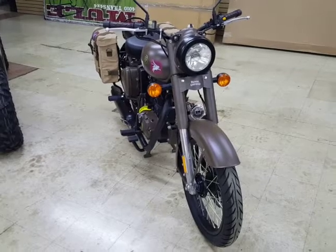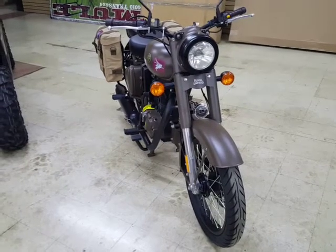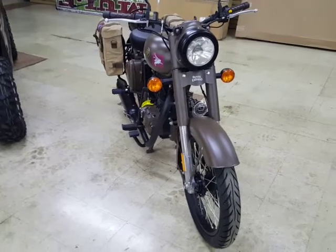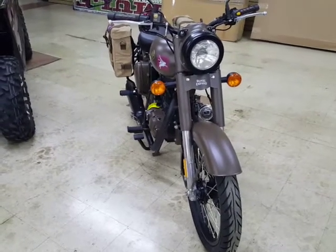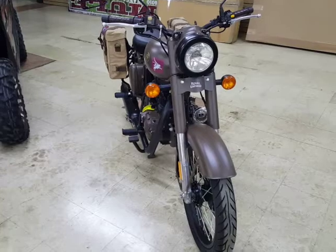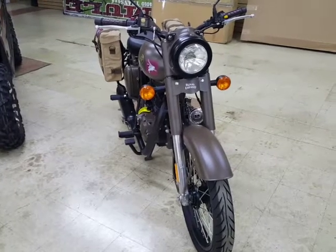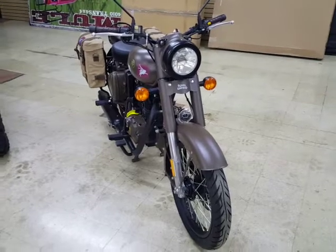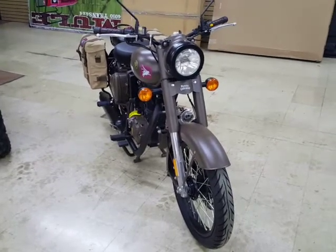Just uncrated a great new machine here and I wanted to give you guys a preview of it. It is the Royal Enfield Pegasus. The Pegasus is based on the Flying Flea that the British military used in the campaign against the Germans in World War II. They used it as a paratrooper motorcycle. So I want to give you a little close-up of this.